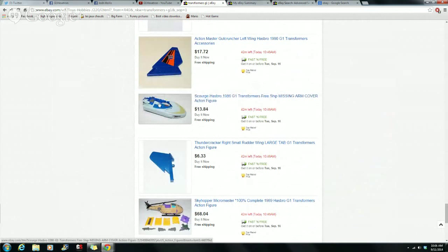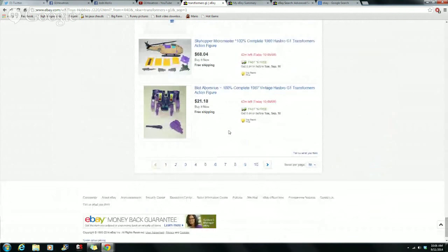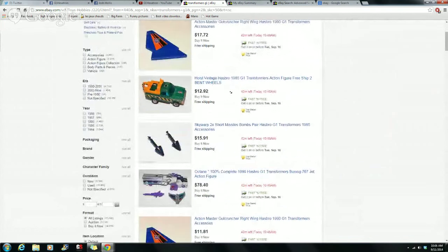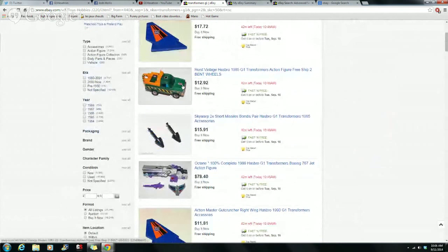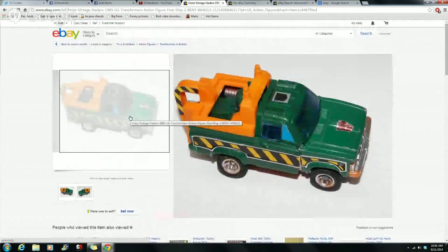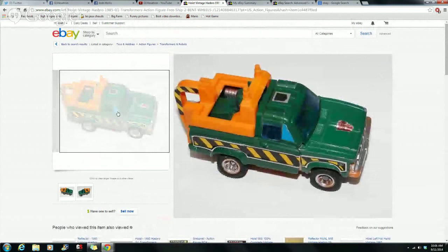Well, he's got several things wrong with him. He's broken. Let's not use him as an example. Oh, you got 100% complete. Okay, this one, yeah. Basically $13, free shipping. It says it's got bent wheels. I guess if it didn't have bent wheels, it's obviously missing quite a few accessories.